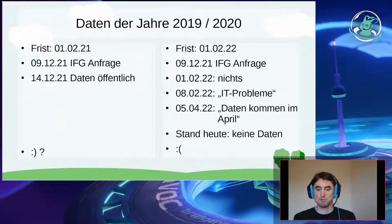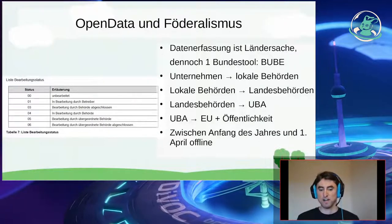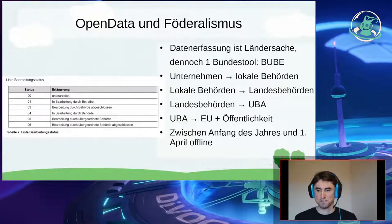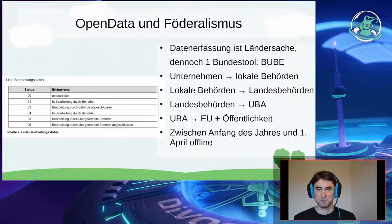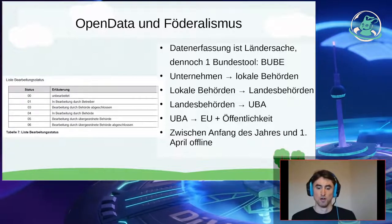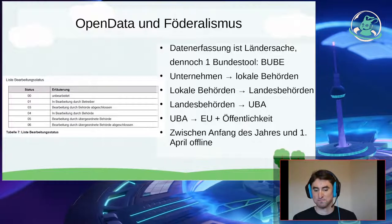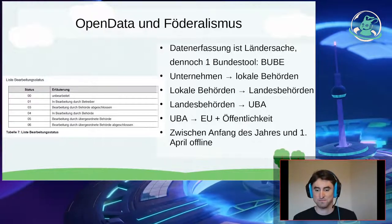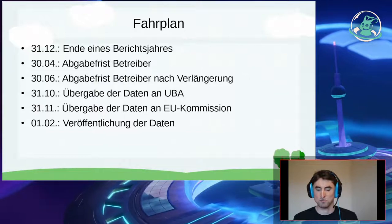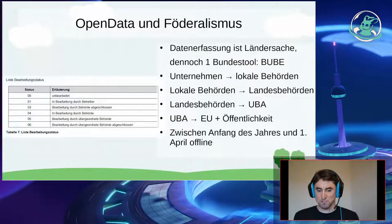Why is that? I'm not going to blame the Federal Environment Protection Agency, this agency, but we have federalism. It's a matter for the individual federal states in Germany. So the local authorities have to register these data, collect the data. I have a list of the status that I copied from the data. So we have local authorities that report to the federal state authorities, which then report to the Environment Protection Agency, which in turn reports to the EU and to the public. And this tool was offline from the beginning of this year to the 1st of April. And here there's a new schedule. The deadlines that the operators and the various authorities should keep to. That wasn't the case this and last year.